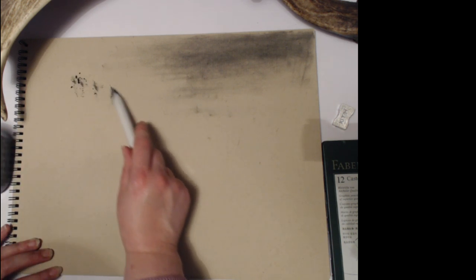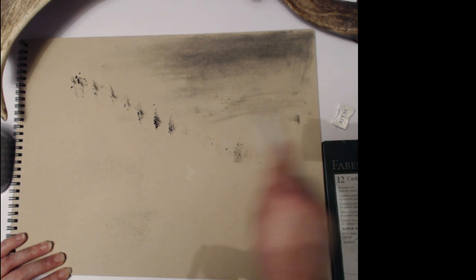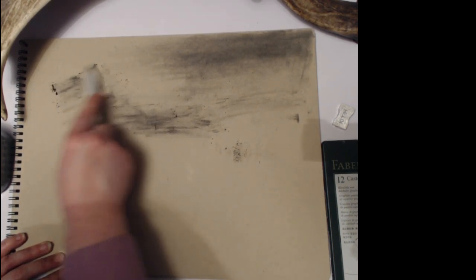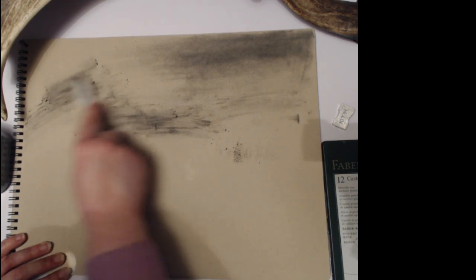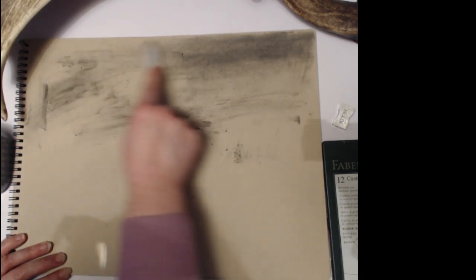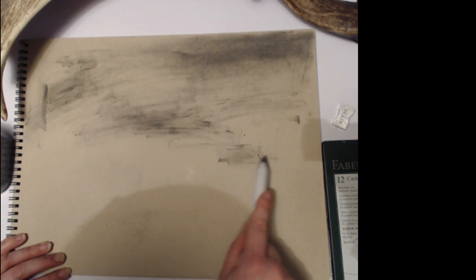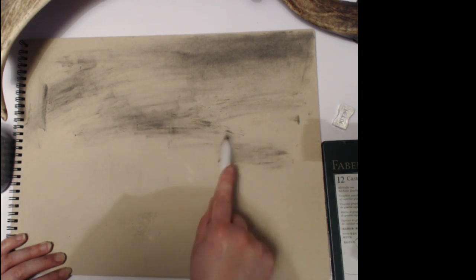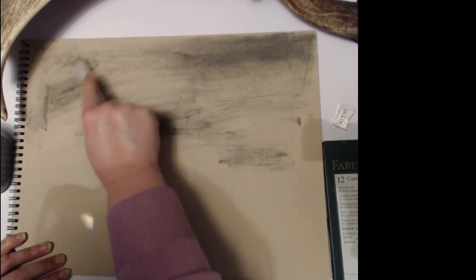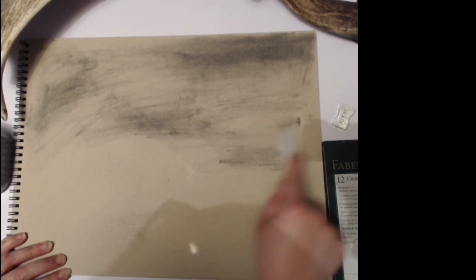Okay, so I'm gonna... I know you're probably meant to use a rag or something. Actually, I wouldn't mind a little bit of texture in the background. Some people have been saying that when they've bought charcoal sticks and ground them down themselves, they've had a very gritty type of charcoal. And this feels pretty gritty, and you can see these scritchy kind of marks in it. I'm just smoothing that in. This would make really good atmospheric skies.